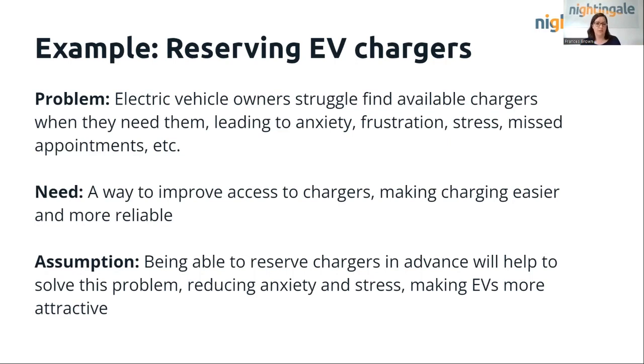Mainly because electric vehicles don't have a long range. They can't often go more than 160 miles at a time. And so if you can't find a charger on your journey, it could mean that you can't use your car for long journeys. So it's a big barrier to EV ownership.